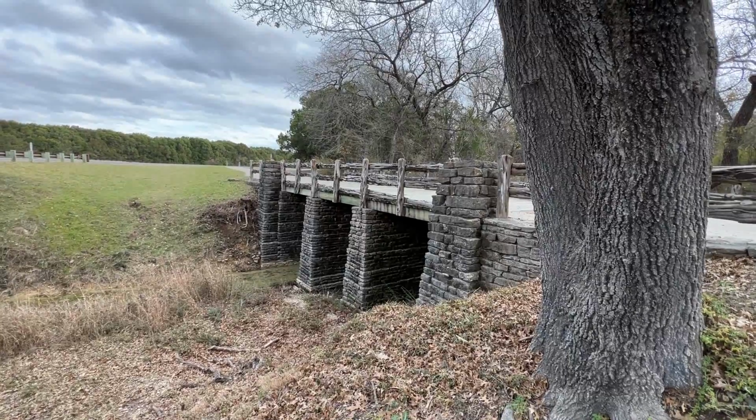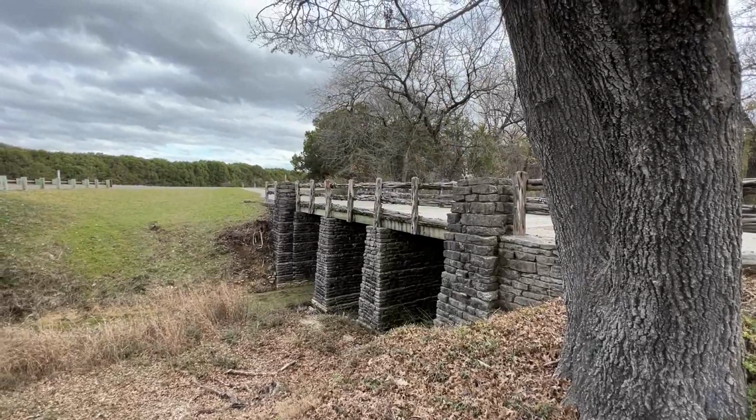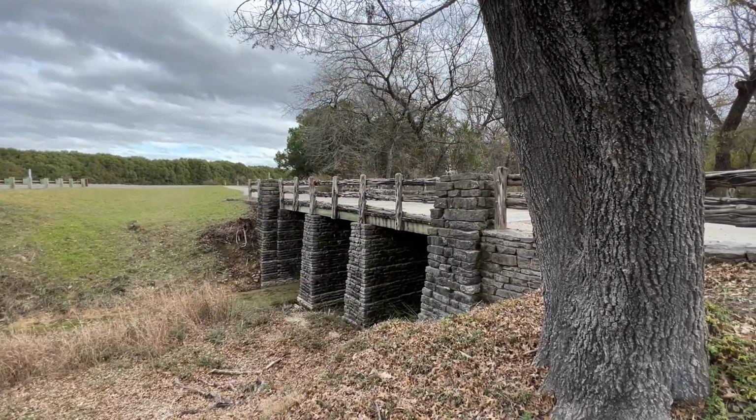Well, y'all, had a fantastic hike on the Spillway Trail. That was so much fun. But I made it, y'all, the cherry on top. This is the pinnacle. This is the CCC bridge at Camp Creek.